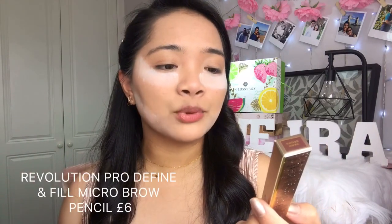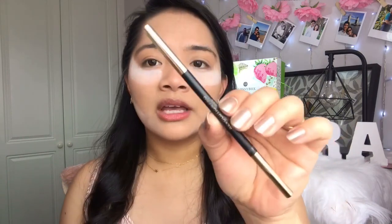So I am now gonna fill my brows using the Define and Fill Brow Pencil. It's a precision microblade effect for fuller brows. So I got the shade Warm Brown, and they don't really have a good shade range for this as well. Maybe they're just testing out the products first. If people will be buying them, they will be releasing more shades. I hope they will.